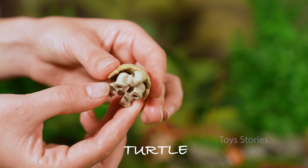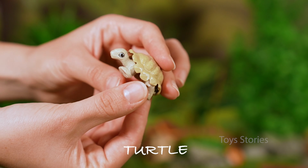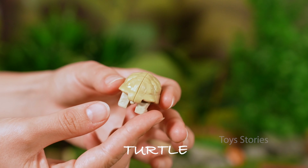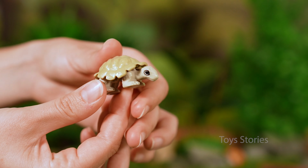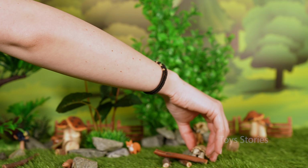A turtle is a slow and steady reptile with a hard shell on its back to protect itself. Turtles come in all sizes, from tiny ones you can hold in your hand to huge ones as big as a car. It moves around on land or swims in the water using its strong flippers.